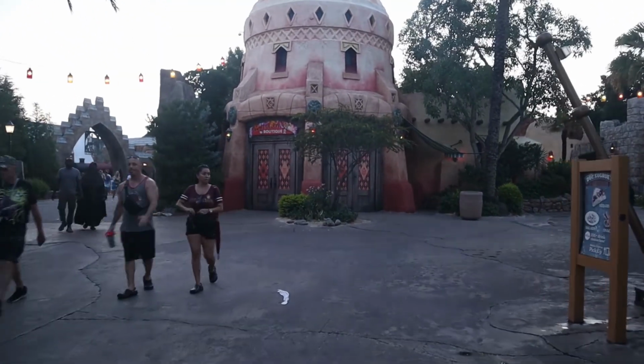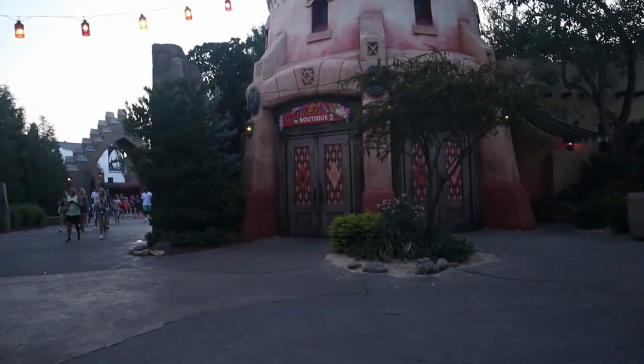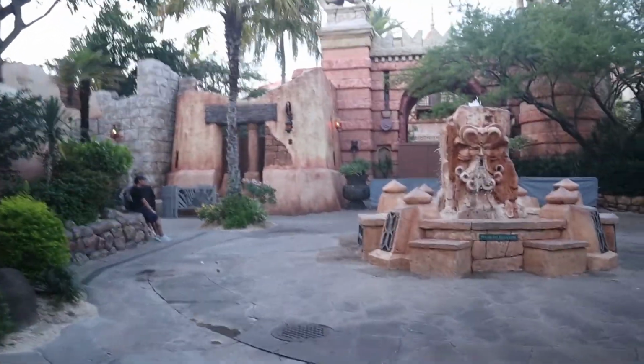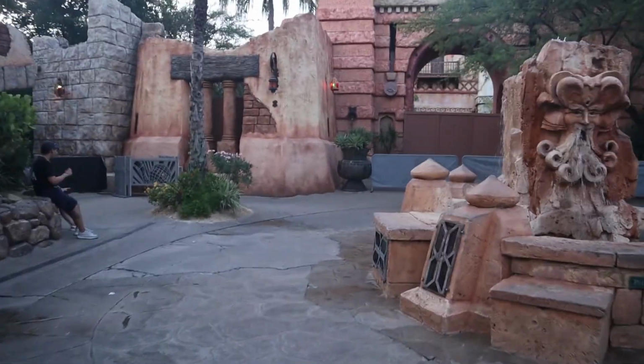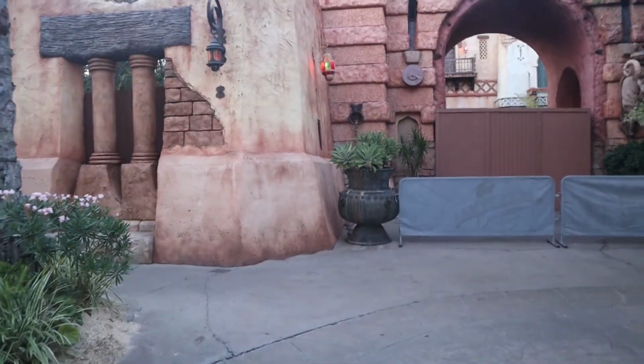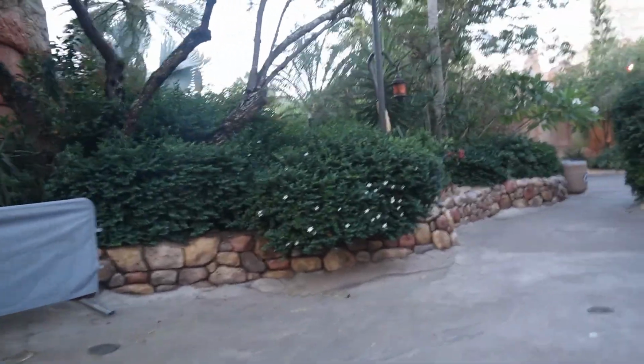It looks like they closed the All Hallows Hula Boutique, which is where you would find the Halloween type shirts. They still have them in here if you're curious, but the park closed, so that's why they shut the store. We have some construction walls around Sinbad over here. We did cover this the last couple of weeks. We'll see if we still have the queue stanchions this way. As you can see, we still have some queue stanchions on the side over here.